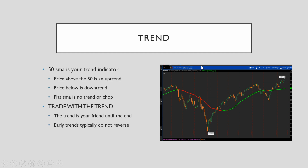a strong downtrend, right? The other thing with a trend is that early trends typically do not reverse. So in this case, the price action sliced below the 50 SMA, and you can see it chopped around here, and ultimately made this move right here. Same thing, the opposite: we're coming off a downtrend, it slices up, pulls back, and it comes off. A lot of people were trying to short an early uptrend, and everybody, at least that I know, got burned.